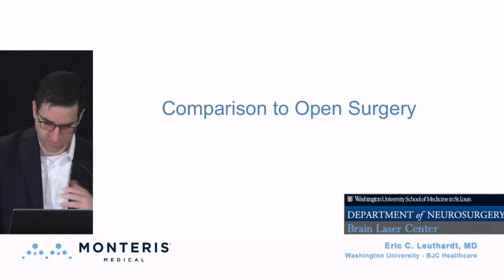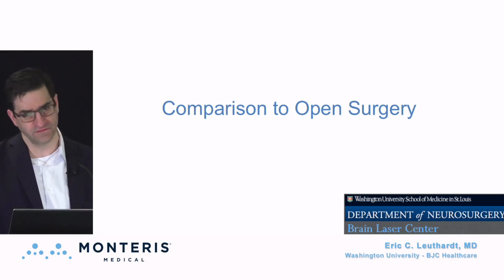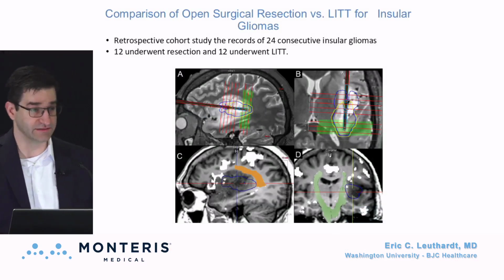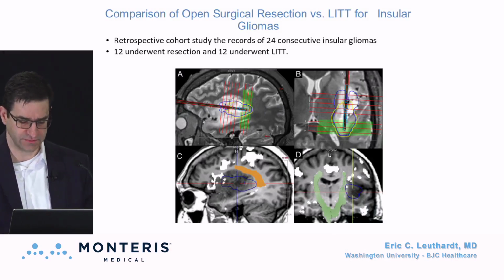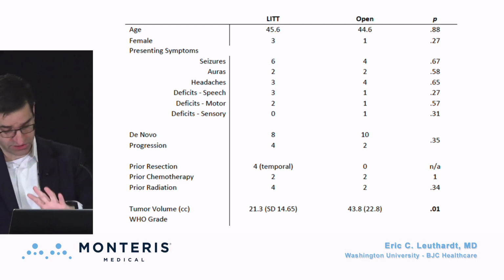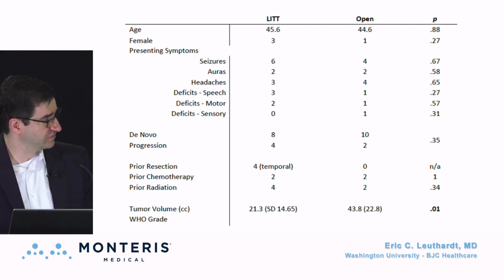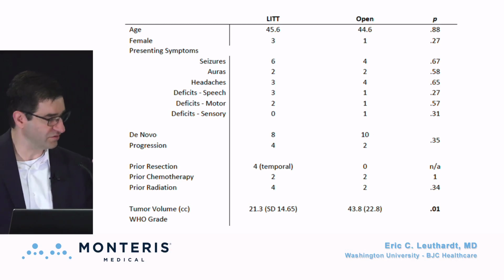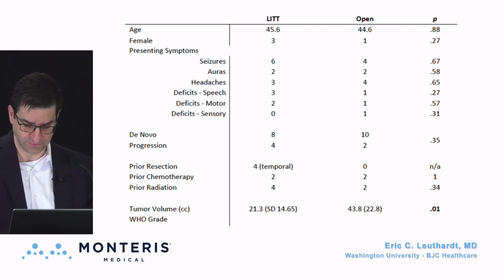And so we looked at our series of 24 consecutive patients with gliomas in their insula. Again, difficult to access but not impossible. And so we wanted to generally compare that group of patients at our healthcare system to see how similar or different they are. And the patient population was pretty much identical. The open cases typically had larger volumes, and I think that is in part because if we couldn't laser it or the volume was too big, we went after it with open surgery.